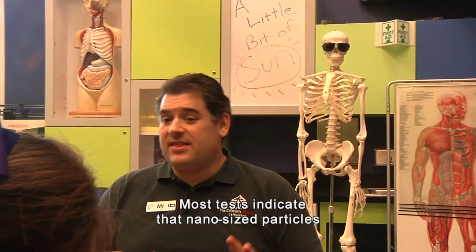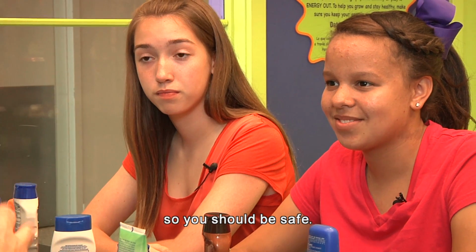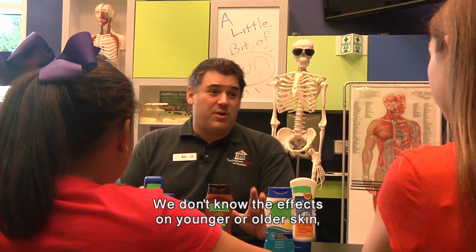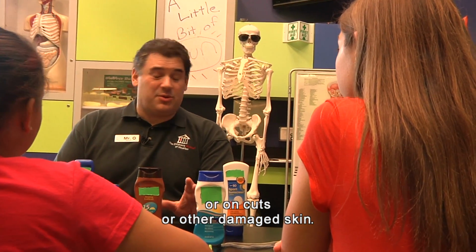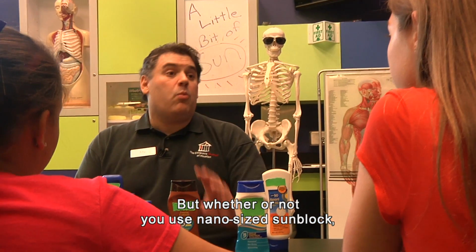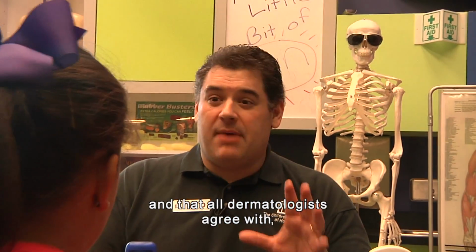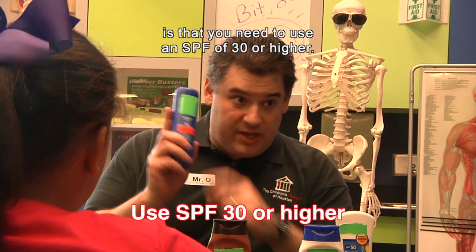Most tests indicate that nano-sized particles don't penetrate that deep into your skin, so you should be safe. But those tests were done with healthy adult skin. We don't know the effects on younger or older skin, which is often thinner, or on cuts or other damaged skin. But whether or not you use nano-sized sunblock, the most important thing to keep in mind, and that all dermatologists agree with, is that you need to use an SPF of 30 or higher.